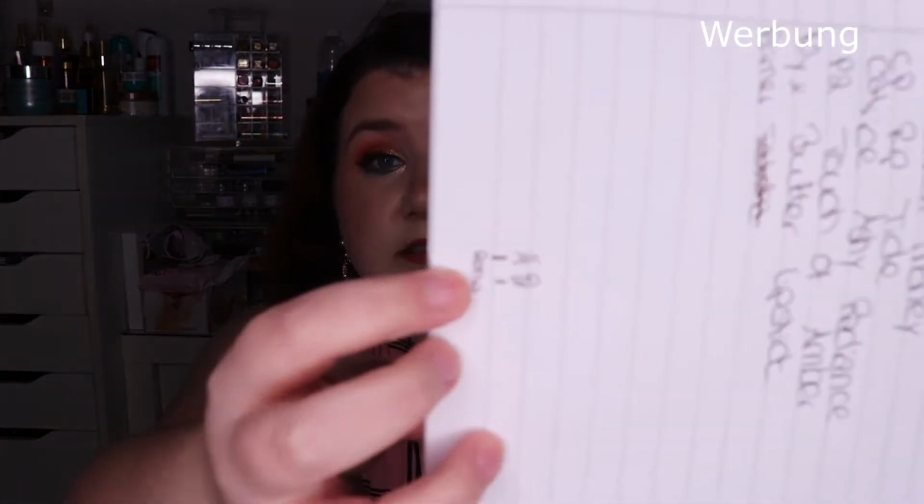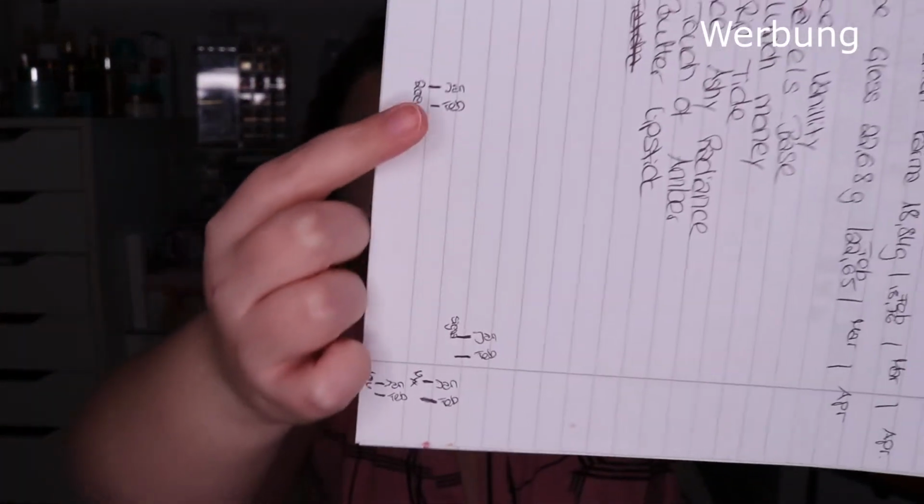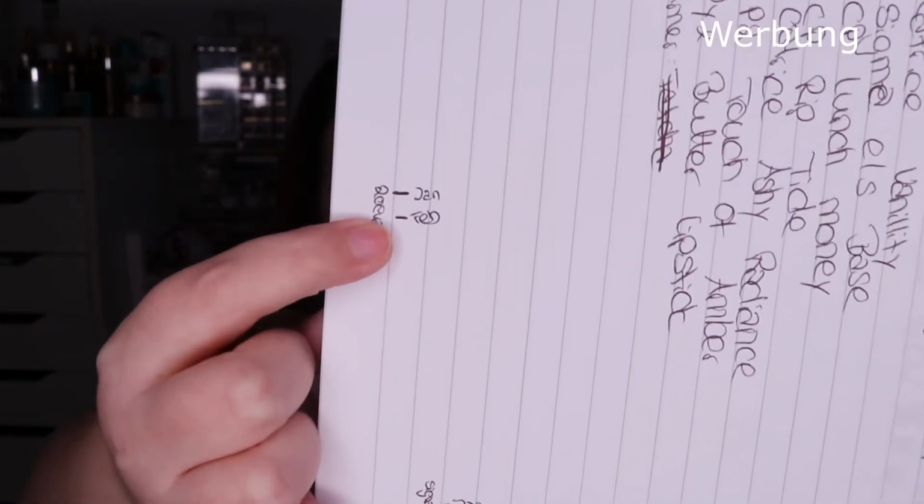Then the Zoeva Myth waterproof eyeliner, which is a nude shade. I was there at the beginning and now I'm there, so used some of it as well, although I didn't feel like it.